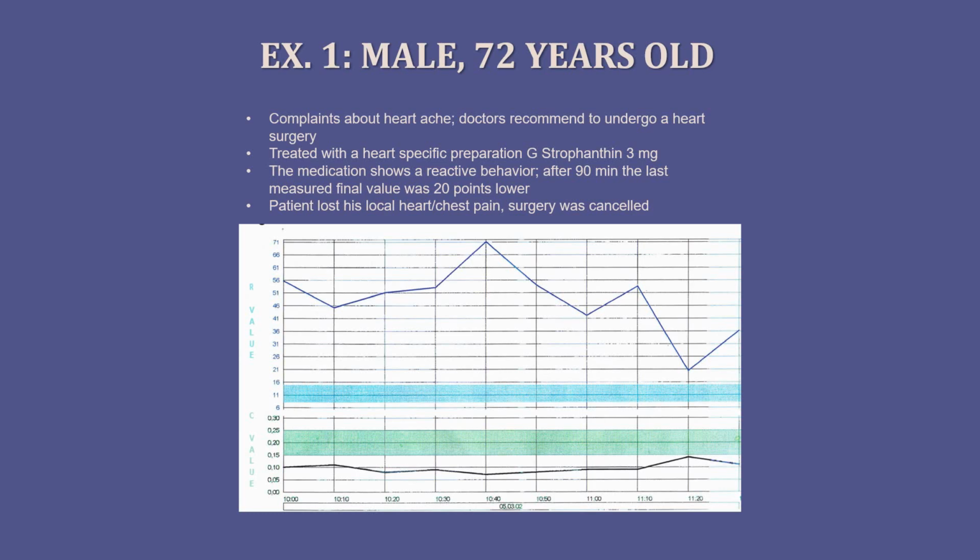If we look at the curve, we see that the medication in this case shows a reactive behavior. After 90 minutes, the last measured final value is already 20 points lower, meaning that this patient reacts very, very well to the administration of G-strophantine in this case. And indeed, this patient lost his local heart and chest pain and the surgery was cancelled.